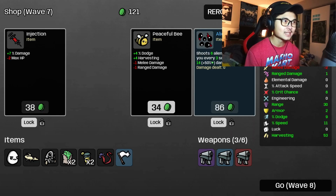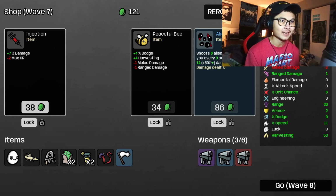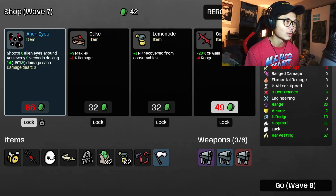Nice. Peaceful Bee, +4% dodge, +4 harvesting. Maybe I should wait for that. Yeah, I'm gonna wait for that. I'm gonna get the injection, though. No, you know what? We'll get Peaceful Bee now. Reroll once just to see.